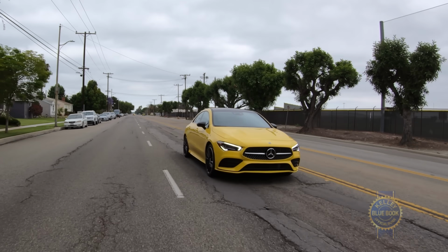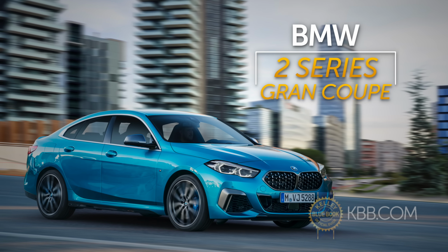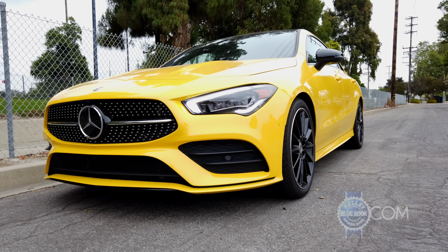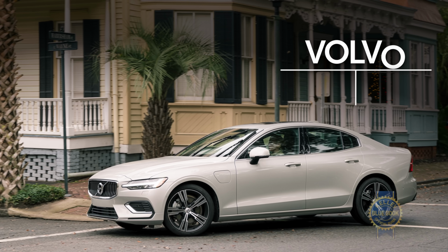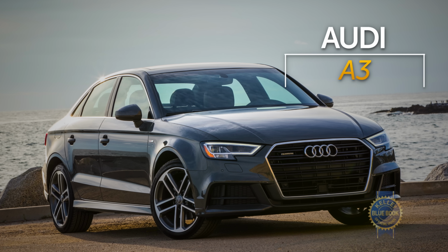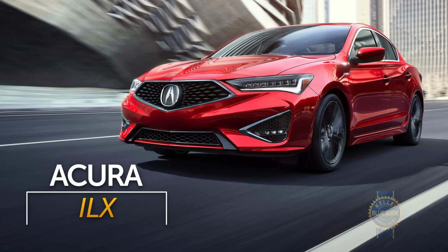What about the competition? By price and power, the BMW 2 Series Gran Coupe is well aligned, though the CLA is undoubtedly the sexier choice. You can also get a base Audi A4 or Volvo S60 for similar money. Or if you're willing to aim slightly downmarket, the Audi A3 or Acura ILX are both notably cheaper entry luxury choices.